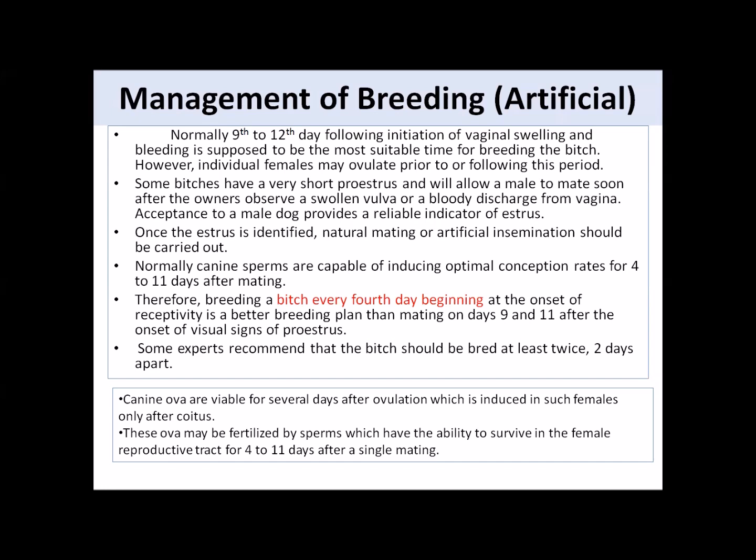Canine ova are viable for 7 days after ovulation, which is induced in such females only after the coitus. These ova may be fertilized by sperm, which have the ability to survive in the female reproductive tract for 4 to 11 days after a single mating. Even if you have mated on the 4th day, while the estrus period lasts for 11 days, that mating will end up in successful conception. Even if you go for mating on the 9th day, it will end up in successful conception. Only thing is, in the fag end you should not do it.